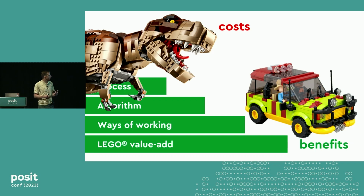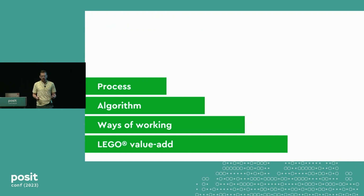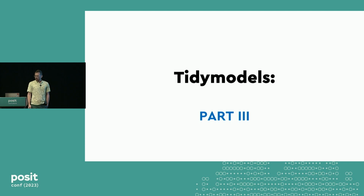But whenever we came across these types of challenges, we were able to step back. Can we solve this problem that we're used to solving one way, a new way? And every time we came across these problems, the answer is yes, we could work with this. And by far, the benefits of the tidymodels swap really outran the cost. So no regrets there. And this brings us to our final part.